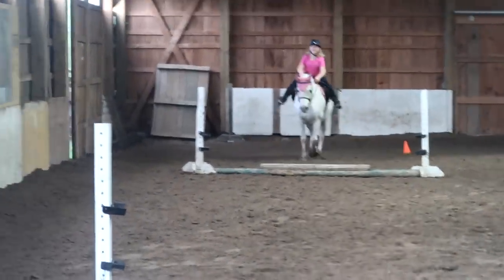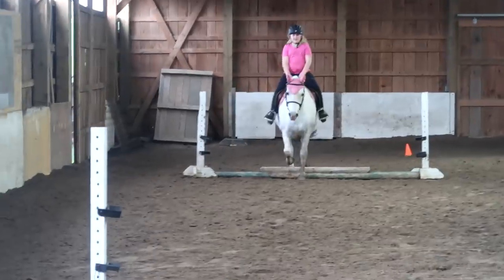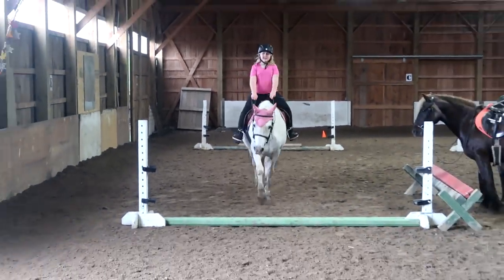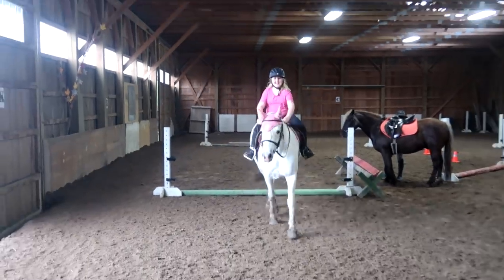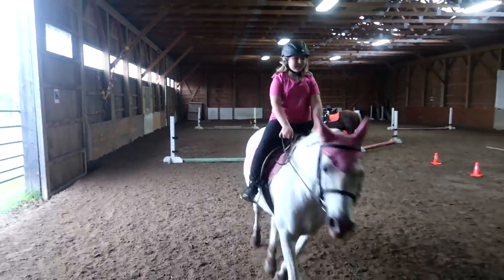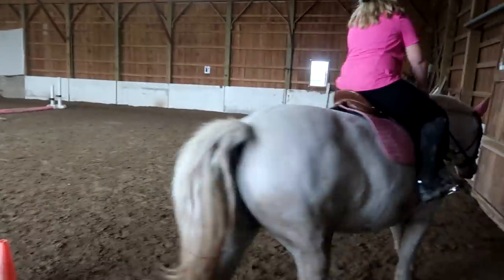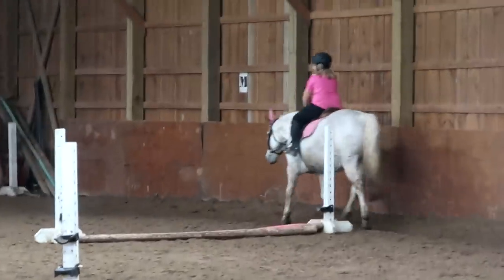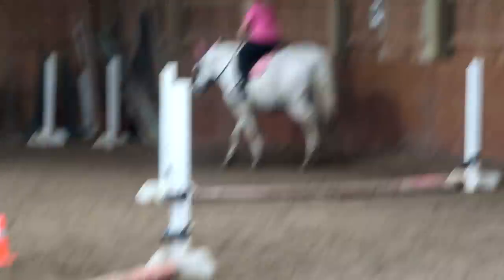Look up. Here she comes. Straight down. Ride into Dad. Straight to Dad. Left leg. Left leg. Tap behind your heel. We're going to go across the diagonal, red pole, behind Coco's butt.